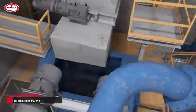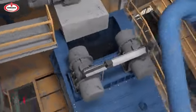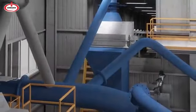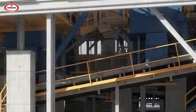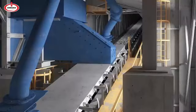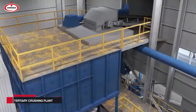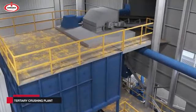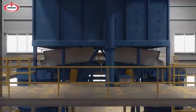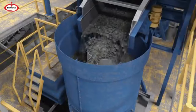The ore from the secondary crushing and screening plant is sieved in the tertiary crushing and screening plant at 10 millimeter size. The sieved ore is sent directly to the blending field. The remaining non-sieved ore goes back to the tertiary crushers. Crusher output circulates in the system until the ore size is less than 10 millimeters.